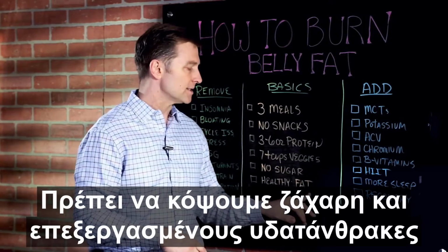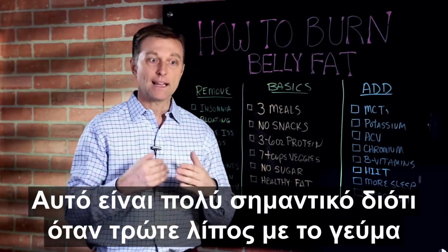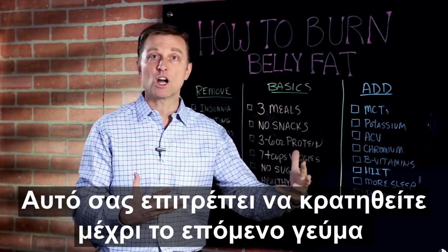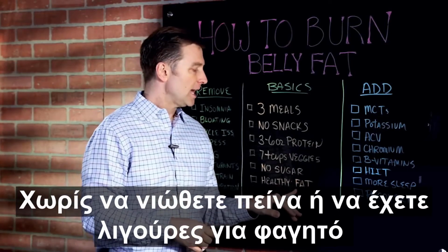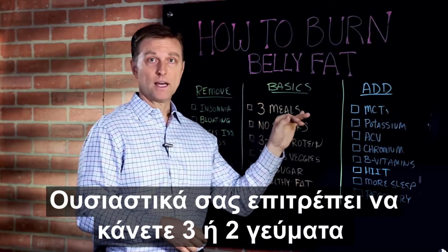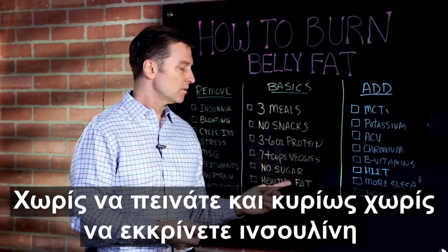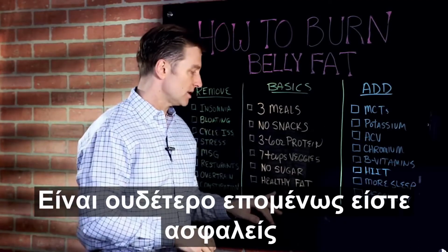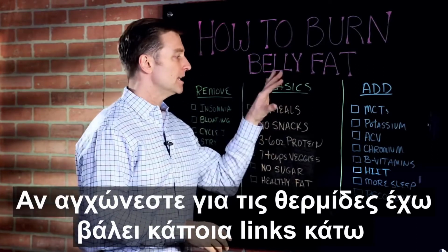Next one, healthy fats. This is essential because when you consume fat at the end of the meal, that allows you to go to the next meal without being so hungry and craving and starving that your blood sugars crash. So this basically allows you to do 3 meals or 2 meals without being hungry, thereby not increasing insulin. Fat is one of the only things that does not increase insulin. It's neutral, so this is safe. If you're worried about calories, I put some links down below. Okay, these are the basics.